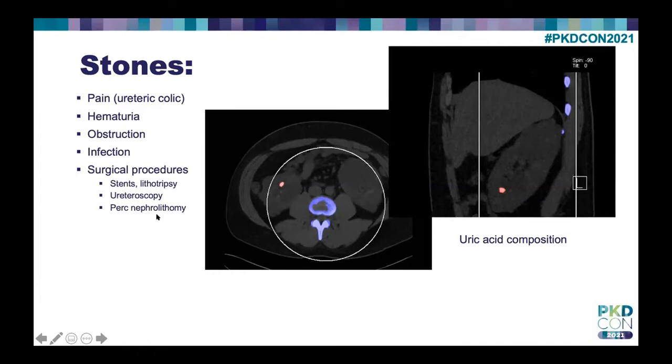And I'll warn you, for those of you that have had these procedures, sometimes the treatment may be worse than the disease because patients come back complaining about the discomfort of the stent, the painful lithotripsy or stone blasting procedure that they had, the painful surgical procedures to retrieve the stone. And so in this case, the management for this person was actually to put the person on allopurinol and citrate because they had low urinary citrate, and they also had a uric acid stone here. And this stone actually dissolved with medical therapy and didn't need a surgical intervention.